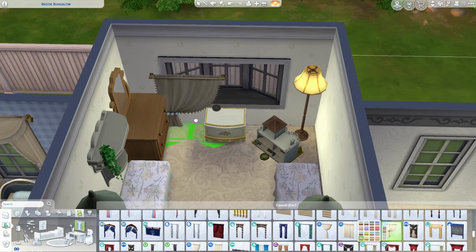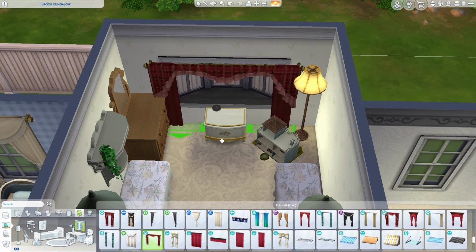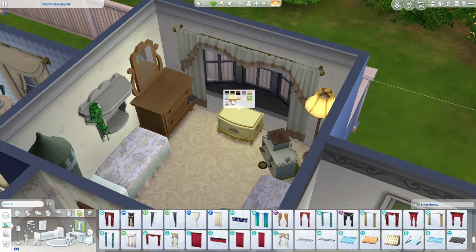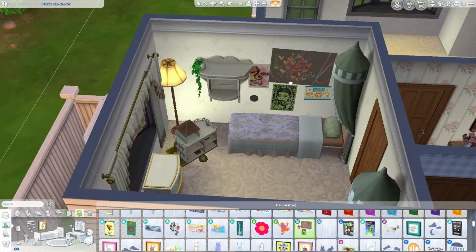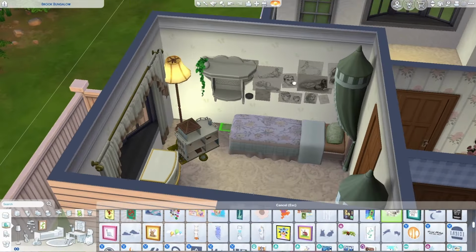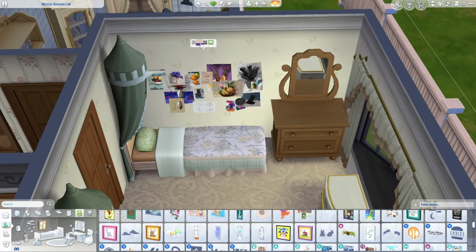I don't know, it just feels like a princess room. And for the walls, I used a base game wallpaper, the one that has the butterflies. It has grass originally, but because of the platform you can't really see the grass, so you just have the butterflies, and it looks super cute.